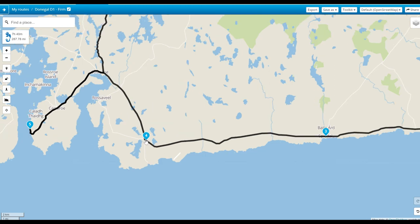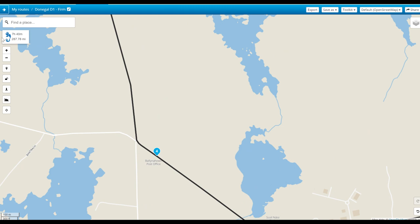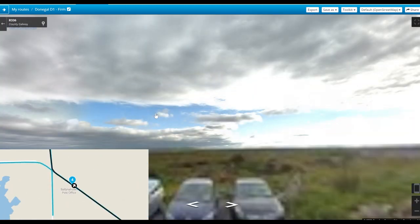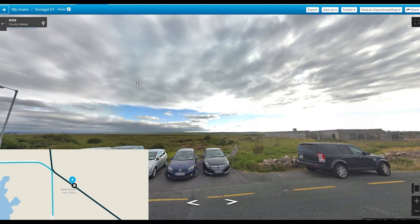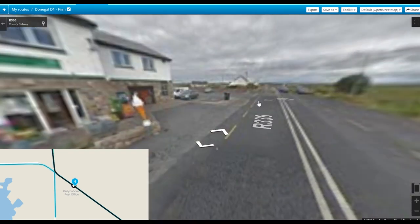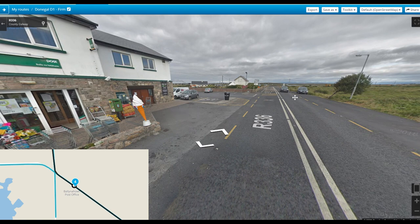There is a Costcutter shop here. So if you're going to stop for snacks or anything, this is the place to do it. Just stop here before you continue on and stock up on anything you need, because generally I don't stop in cafes or restaurants when I'm on the move. So it's good to be able to just pull in here, get what you need, and then crack on for the rest of the day.